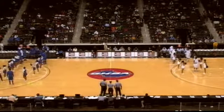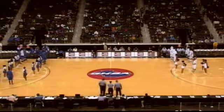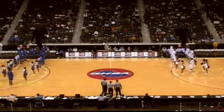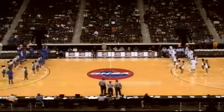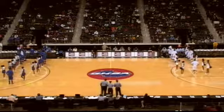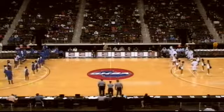Gwinnett Center for the semifinal round of the state 4A basketball tournament. This game will feature the Southwest Dekalb Panthers versus the North Clayton Eagles. Now, let's meet the starting lineups. First, for the North Clayton Eagles.